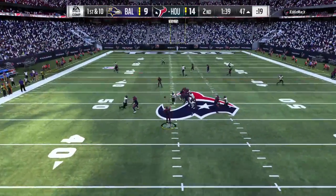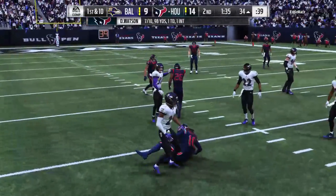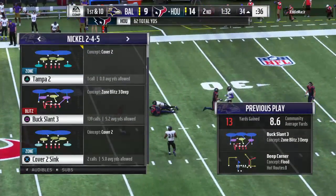After the interception, here's Watson. And this is caught. I think he got that with one hand. And he gets this inside the 35-yard line.